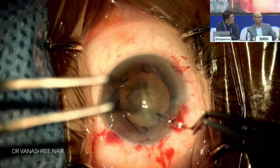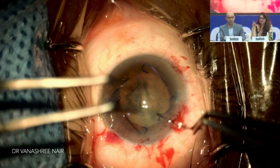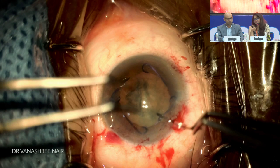Thoughts, Rohit sir? Please go ahead. I was just saying that in this case, I differ. If I am in this place, I would not like to put the CTR immediately, because it's a little difficult to put with so much cataract in. So what I would do is put the capsular hooks to give support to the bag, finish off with my phaco emulsification, and then put the CTR.